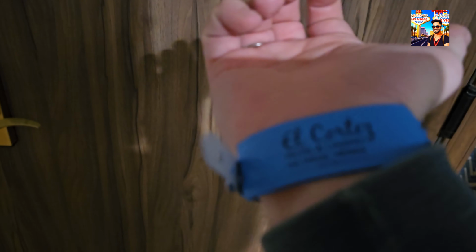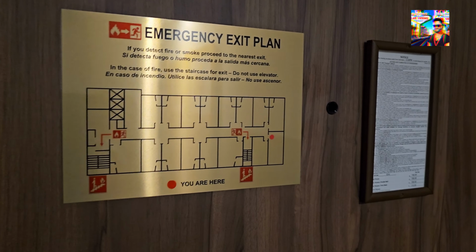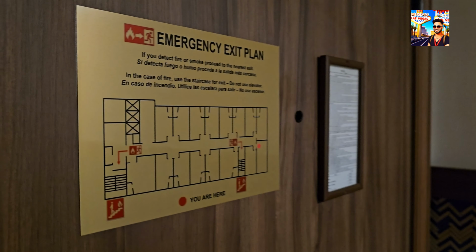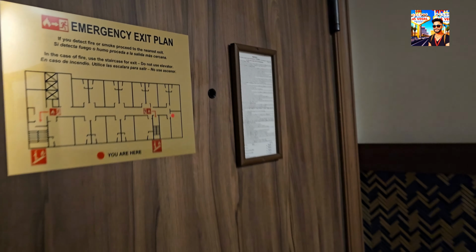And it opens like this. How awesome is that? Technological marvel. I've never seen this before anywhere else. How nice. Anyhow, this is room 614, which is a premium king, two queens room in Cortez downtown Las Vegas, courtesy of my dear friend from California.